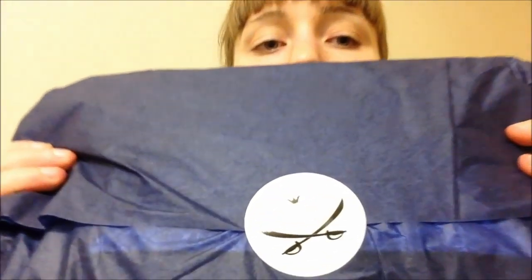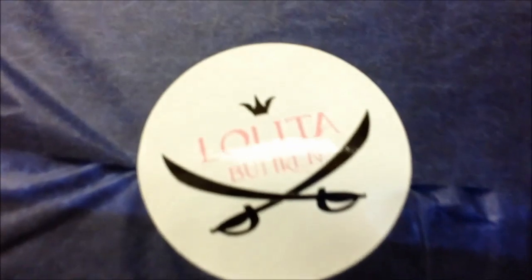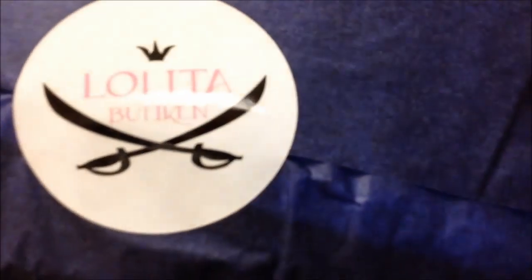So, to start with the packaging, we got a FedEx box, and then we have tissue paper. There's the logo. See right there? Come up with your own pronunciation as you will. I'm not trying to make fun of anyone, I'm just saying that I personally am having a hard time figuring out how I want to pronounce it. So, everyone have fun.